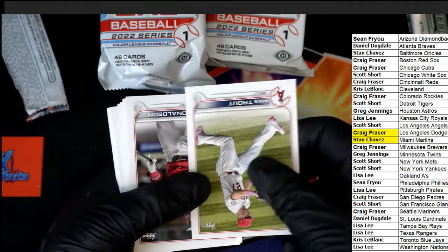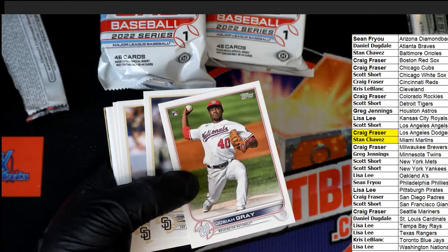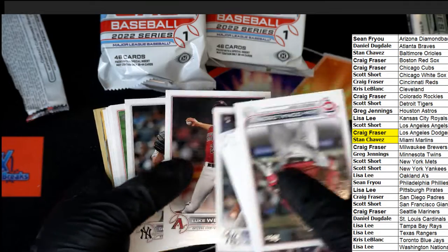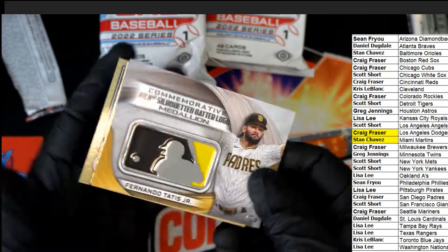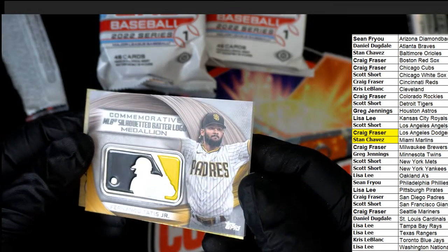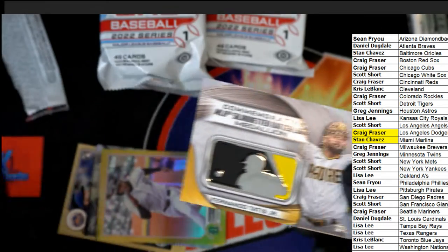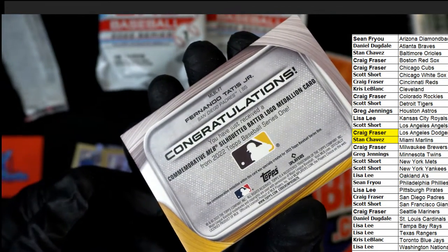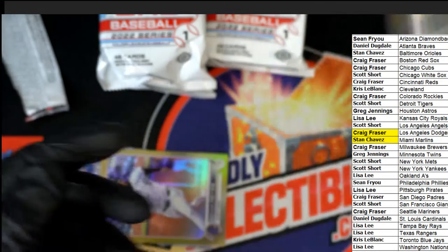There's Mike Trout. There's a rookie of Josiah Gray. Oh, look at this medallion. Commemorative silhouette, batter, logo, medallion. That's cool. Oh, we got an 87 Topps style rookie coming up. Nice one, Padres owner. Boom. Yes, sir.